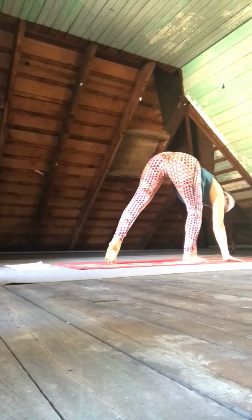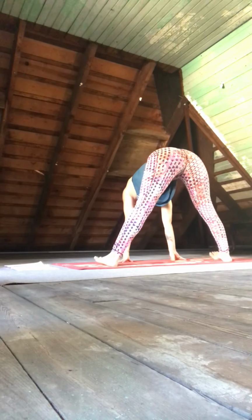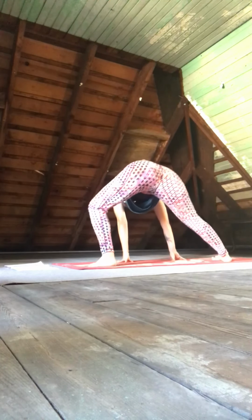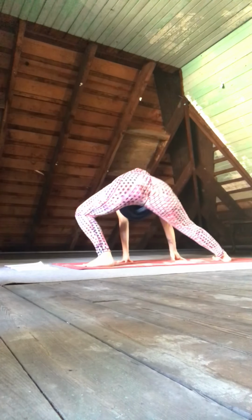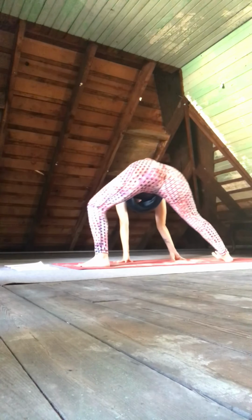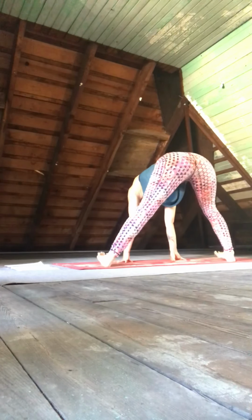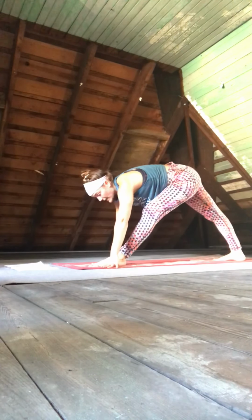Allowing the left foot to drop and using your hands to come to the long side of your mat in a skandasana, moving back and forth before we repeat on the left side. Revolving to now the front of our mat.